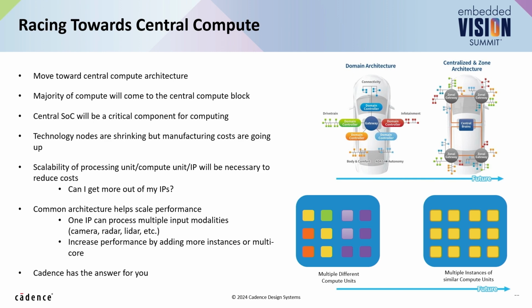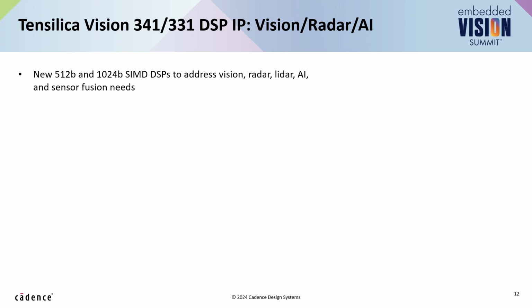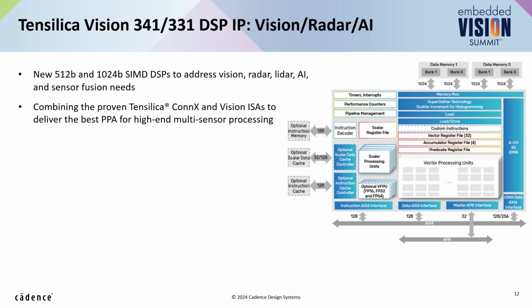So for that, we fortunately have an answer for you, and this is with our new Tensilica Vision 341 and 331 DSPs. So these are targeted for high-performance vision, radar, LiDAR processing. They are new 512-bit and 1024-bit machines, as we mentioned, targeted for vision, radar, LiDAR, AI, sensor fusion, multimodal processing needs. So architecture is very similar to our previous generation of products. And the good thing is we have taken our very successful Connex DSPs, which are great for radar communication stack, and then our very successful vision DSPs, married them together, provided an enhanced ISA that can allow you to do all this processing on one IP very efficiently with the best PPA and best performance.